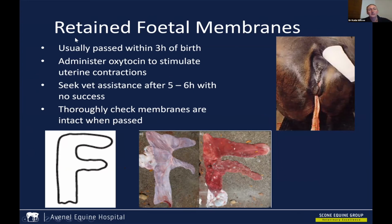Just on to retention of fetal membranes. These should be passed within 3 hours of birth, and if they're retained for longer than 6 hours, they can cause a number of problems. It doesn't make any difference whether the whole placenta is retained or only a small piece is retained. So that's why it's so critical to check the completeness of your placenta on delivery of the foal.